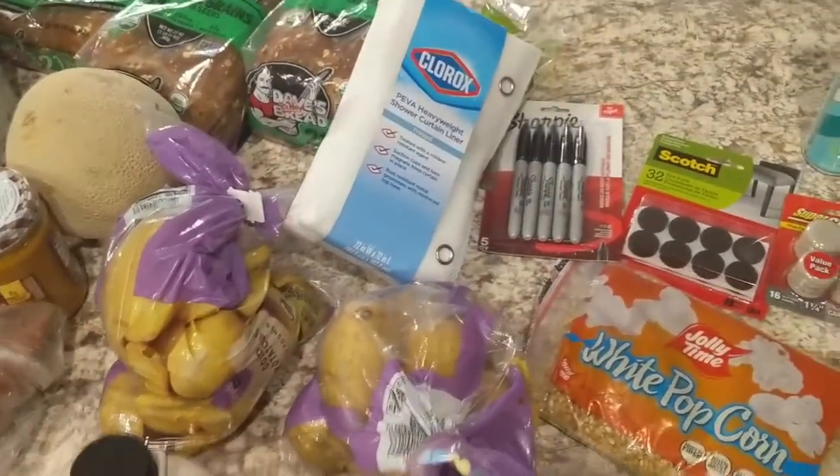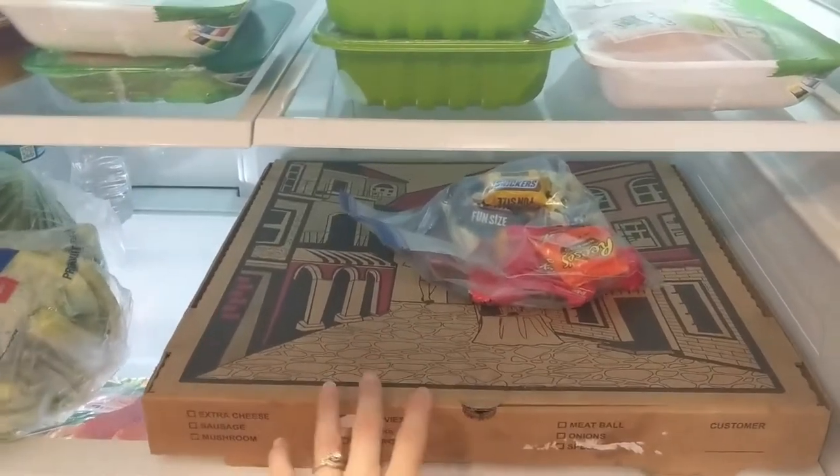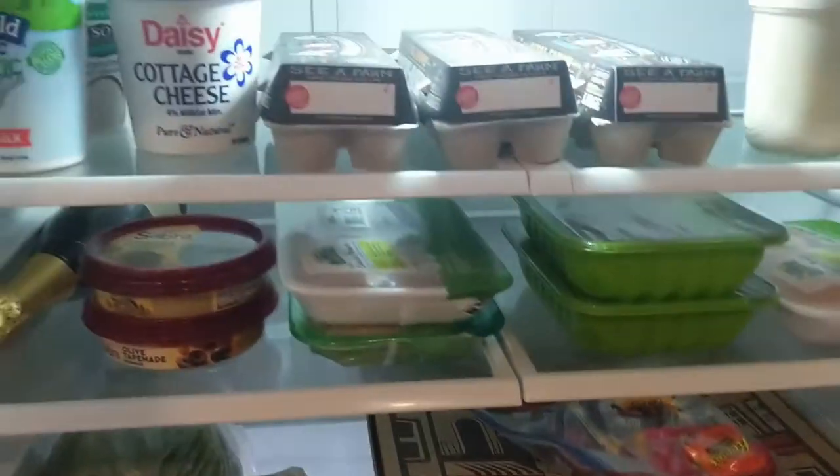Let's go to the fridge. All right, ignore the pizza and the candy. We actually moved in on Halloween night and had no food. So we ordered pizza and we bought some candy at a home improvement store.